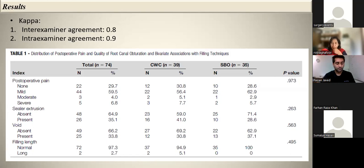There is a question from Dr. Shaman, I think so. Do we need inter-examiner reliability test between all the researchers?